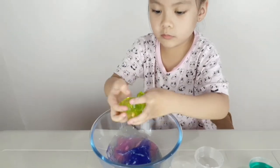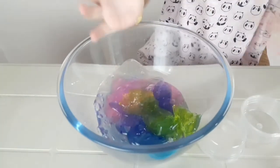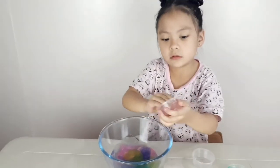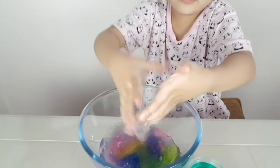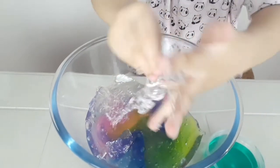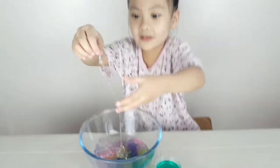Ooh, look at that. So stretchy also? Super stretchy. Okay, look at that. It's like what? Rainbow color? Rainbow. Not yet. Okay. Now then peach next. Okay, go ahead. Mommy, look. Yeah, I know. Hold my hand now. Wow. Whoa, it's already rainbow color. I know. Look at that slime on your hands. So sticky, right? Look at that.